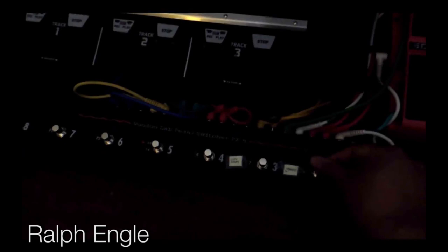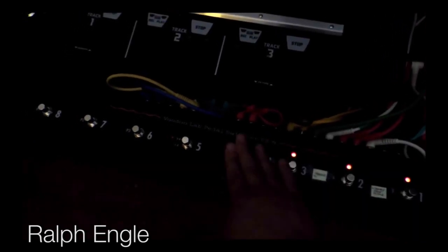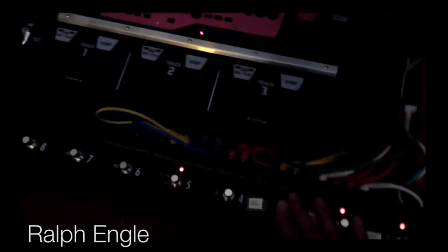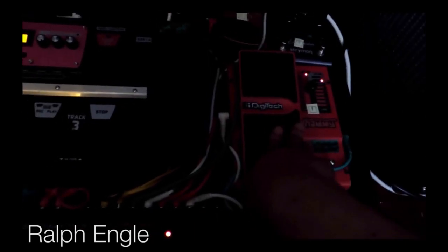Voodoo Lab pedal switcher, that just stops me from dancing around with my feet. I'm trying to switch all sorts of things. It does have presets that you can get into. Haven't explored that quite yet, but I just switch effects when I need to. At the moment, I use the whammy as sort of like a... I leave it on the deep detune mode.